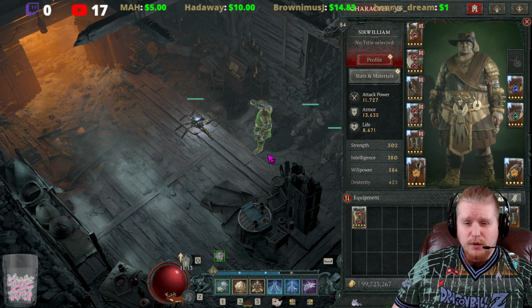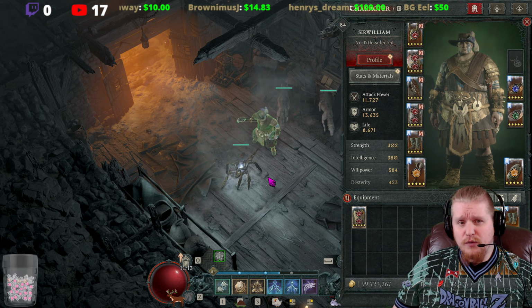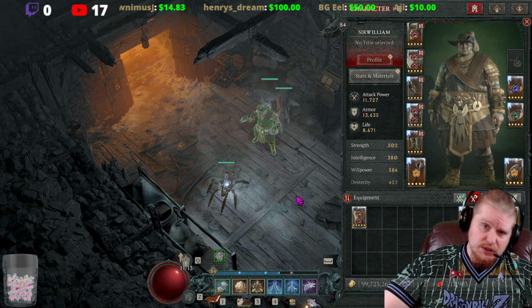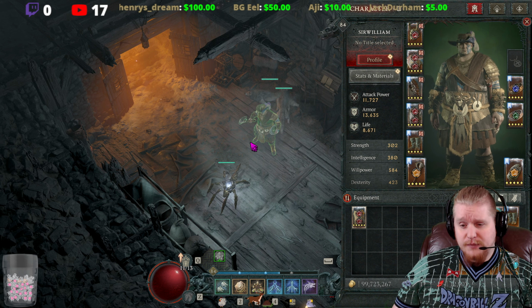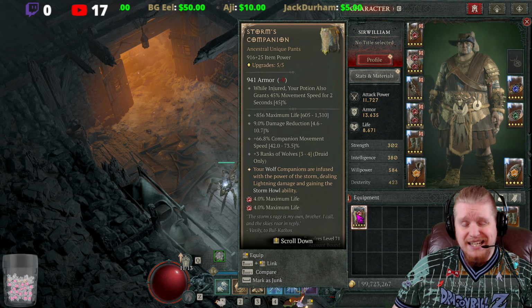Today we're going to be going over one of the unique pairs of pants that I didn't go over in previous patches. And it's probably for the best because quite honestly the previous versions of these pants kind of sucked. And although these aren't really the greatest, they're much better than they were when they first started. And that is the Storm's Companion Pants.